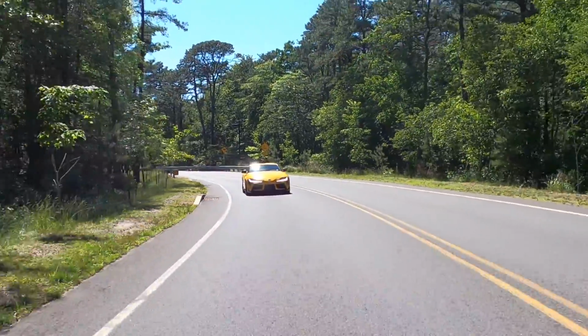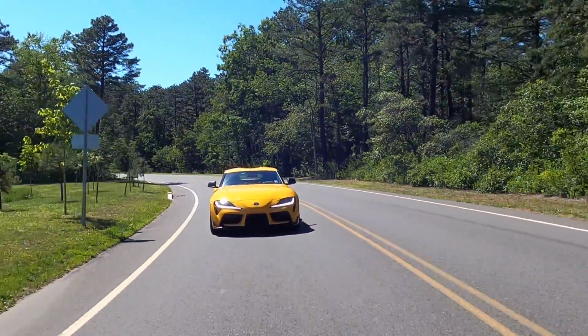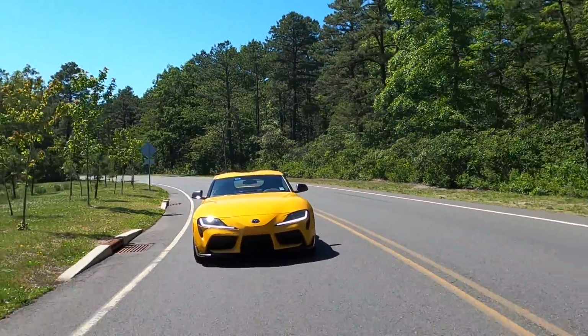There is one area where I think this car is better than the BMW Z4, and it's steering. It seems to have a little bit more feedback through the wheel. I seem to get a better judge of what the front tires are doing. And I actually think a lot of it comes down to the steering wheel itself.